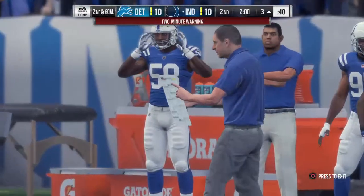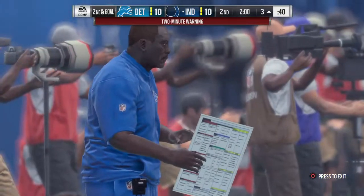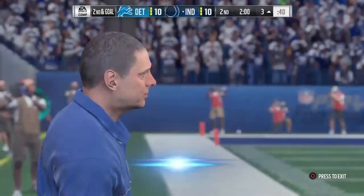To play in a tightly contested first half. We'll come back to Indianapolis right after this.